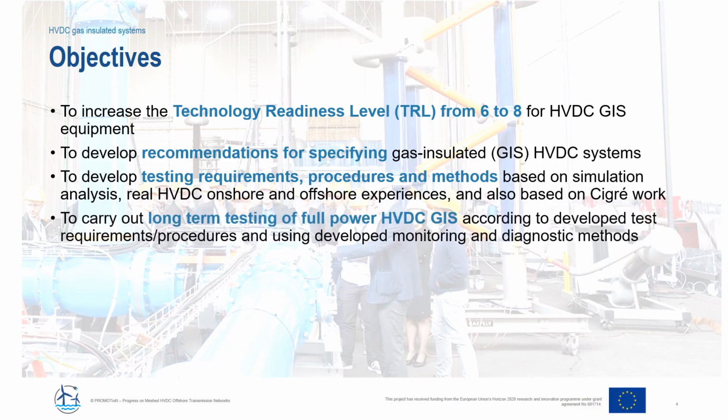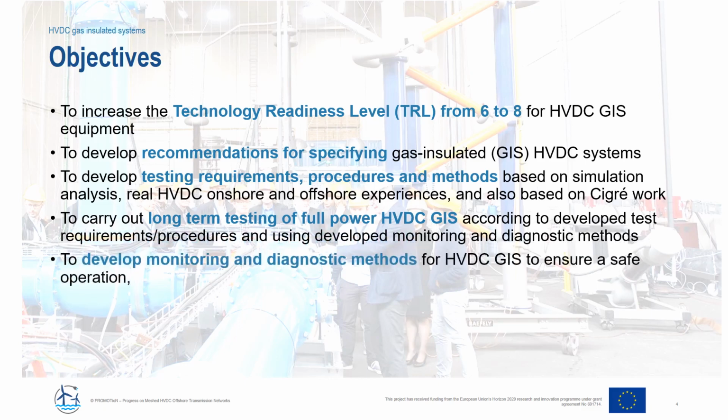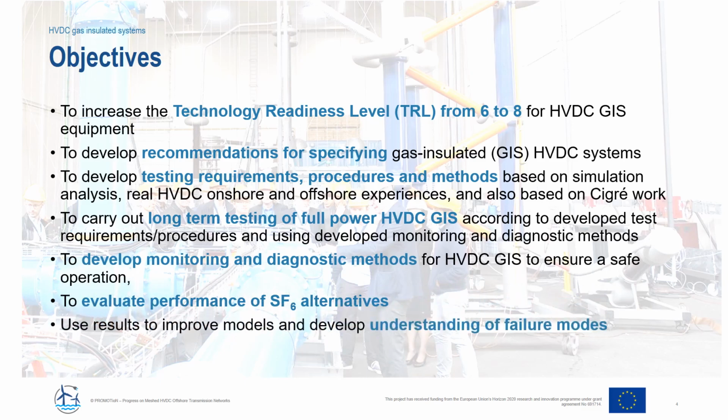The focus of our task was to carry out a long-term test of a full-power HVDC GIS according to developed test requirements and procedures and using developed monitoring and diagnostic methods. Furthermore, we had the following tasks: to develop monitoring and diagnostic methods for HVDC to ensure a safe operation, to evaluate performance of SF6 alternatives, and finally, we wanted to improve models and develop the understanding of failure modes.